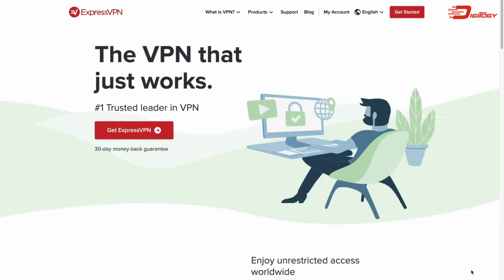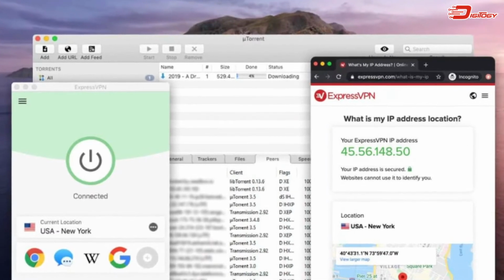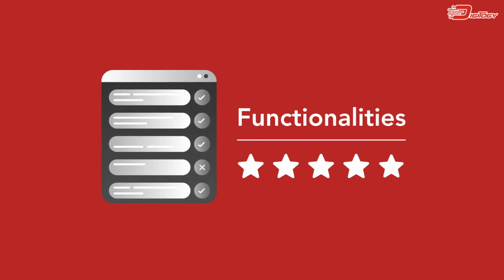And if ever you have trouble finding the correct server, simply ask the support via chat. Unlimited torrenting is allowed on all their servers. And you can easily play your favorite online games without lag. For all these reasons, I'm giving 5 more stars to ExpressVPN's functionalities.